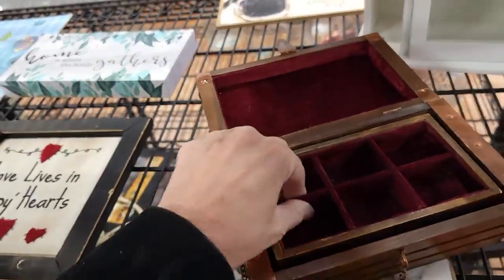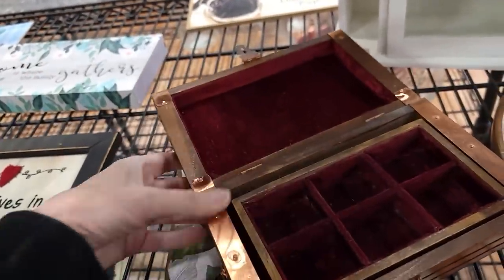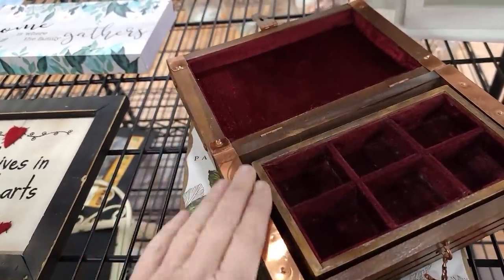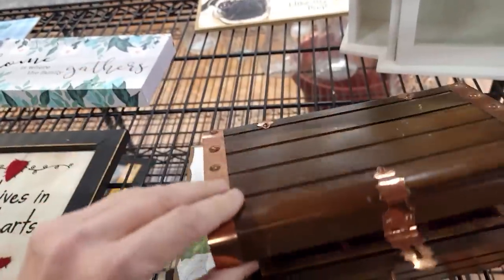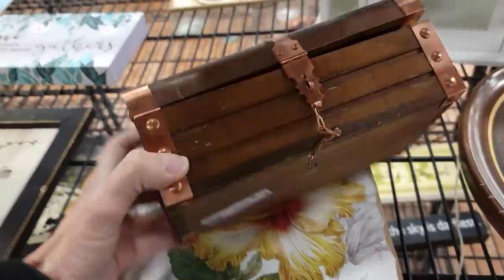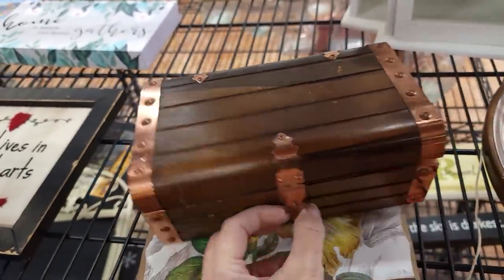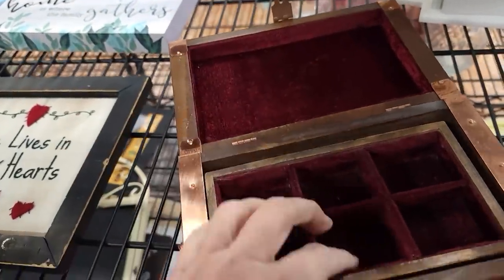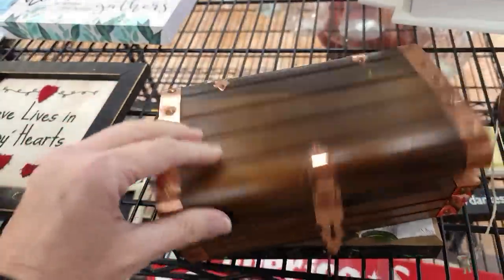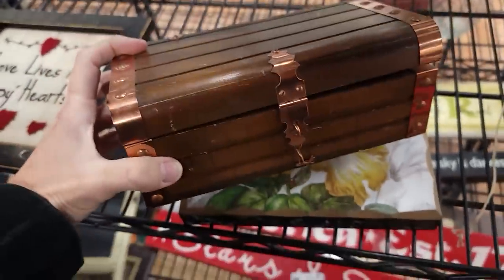That's actually a nice little jewelry box. It looks like it's been restored. This looks new. So it looks like someone maybe restored it. I don't know, that copper just looks too new. It just says made in Japan. But this does look older in here, and the wood looks older. So, you know what? For $3.99, we're gonna grab it.